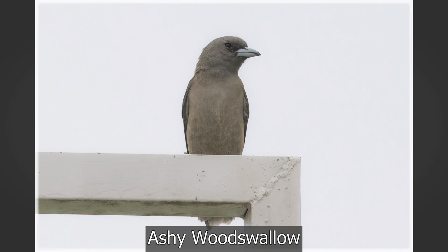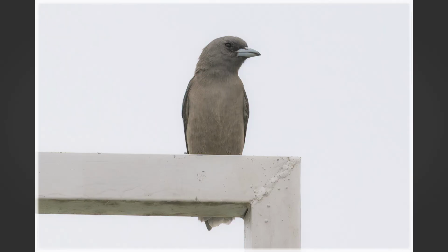This Ashy Woodswallow, very similar to our wood swallows here, quite a little bit bigger bird, beautiful, flies so quickly. In flight, it just looks amazing. Now this little zebra dove is similar to our peaceful doves, quite a small bird. If they're on the ground in the undergrowth, you can hardly see them.